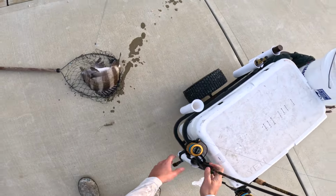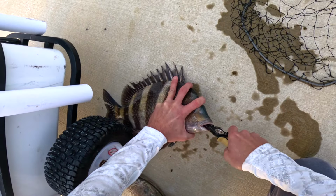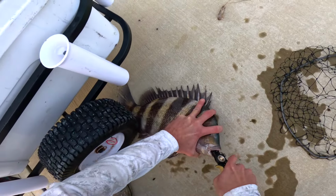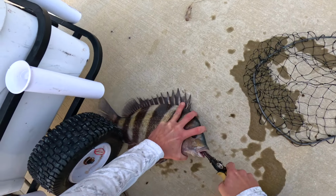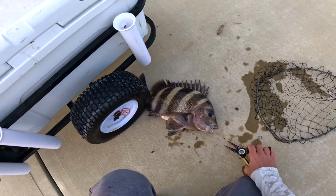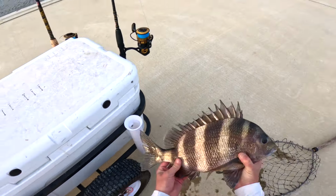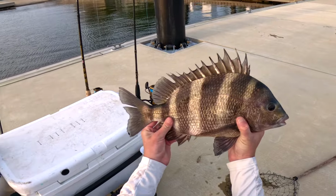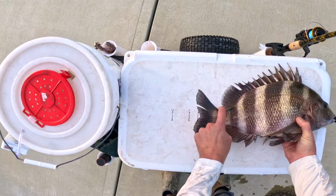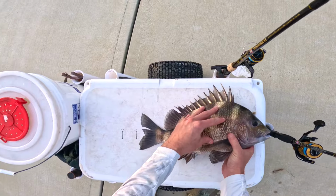All right. Got it back. Woo, somehow. All right. Number two on the shrimp. That one's pretty. That was purple and gold there. All right. He is 15 to the fork. Probably a little more. Yep, 15 to the fork.